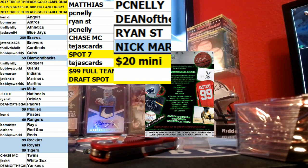Let me see if these last four minis are in, and we're going to go. I'm not sure. Yes, let me run this mini and I'll do that. All right, let's run this mini, last spot.